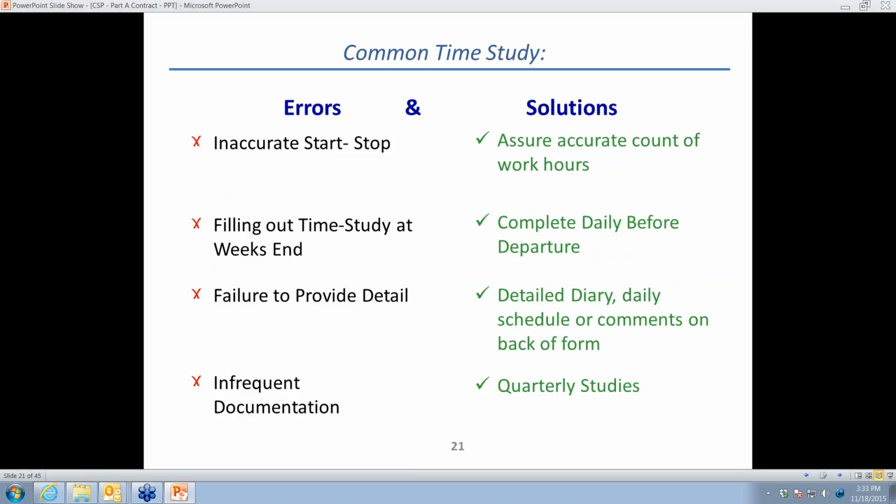Some more errors. Inaccurate start-stop time. Again, that concept of when did I start, when did I stop, how many times did I take for lunch, and making sure that it makes some sense. The worst experience we ever had was a client of ours that submitted time studies and told us that they were working till 5 o'clock. Unfortunately, the physician's parking lot was right outside of the administrative office space, and they had the secretary there saying, hey, what time did Dr. X leave? And Dr.